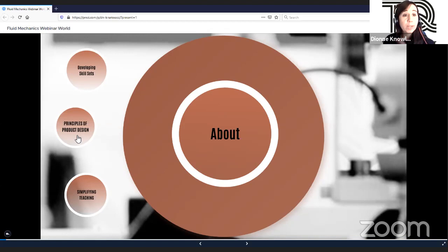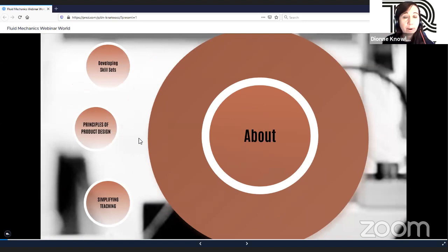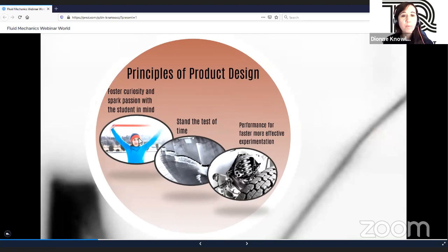But before we do that, I do want to tell you a little bit about the principles of our product design, because if somebody chooses to work with TecQuipment, you need to know how focused we are and the investment we put into our products. We create products that foster curiosity and spark passion in the student. We want them to stand the test of time. We've got pieces of equipment, and I'll talk about a case study shortly, that have been used decade over decade. We might have academics who used these same pieces of equipment when they were students at the same institution, and we're proud to be able to share that with people.